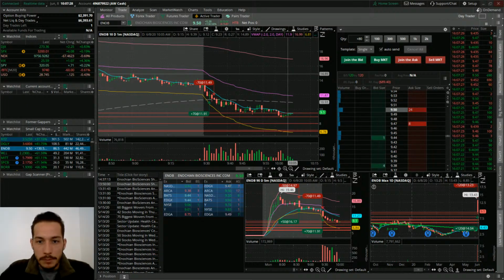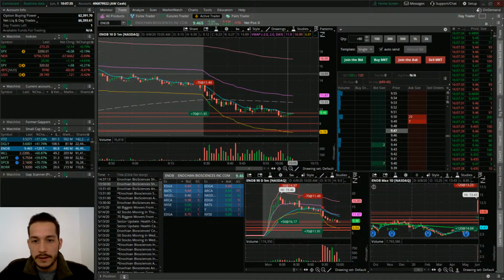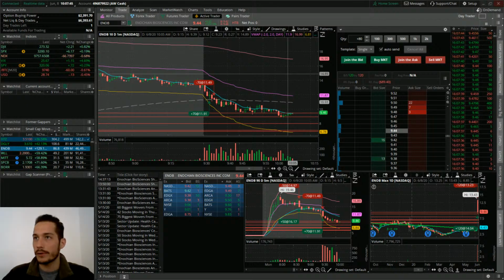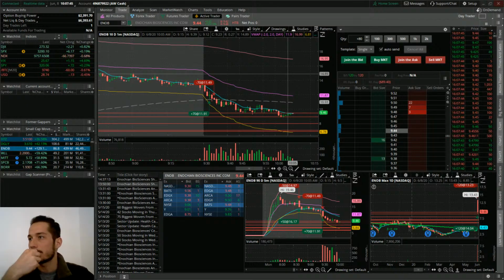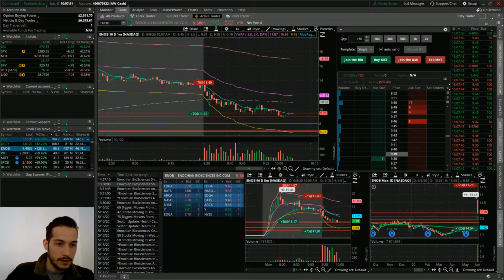ENOB, guys, picking up a little bit. I gotta say, starting to look a little bit more promising. I like these consistent green candles to the upside. I'm waiting for something to reverse. It's 10:07. Usually by now we'll have some sort of reversal. I'm really surprised we're not seeing any sort of reversal. I gotta say it's a bit mind-blowing.